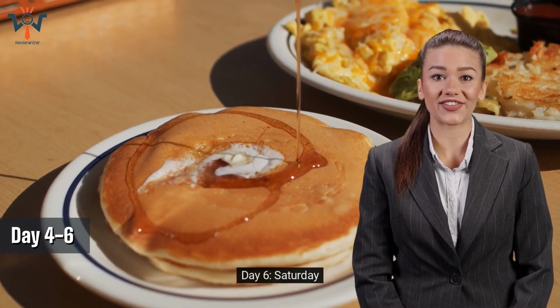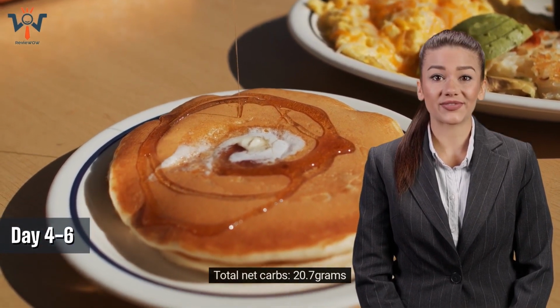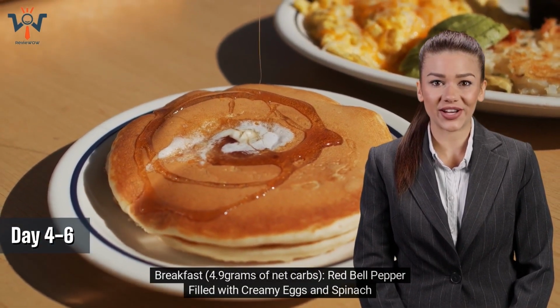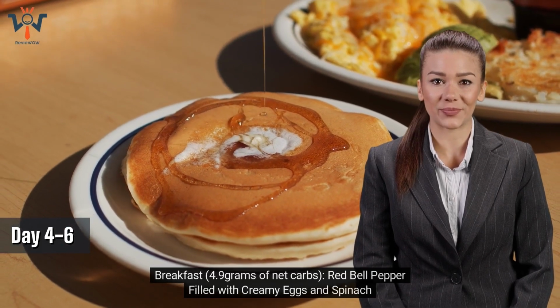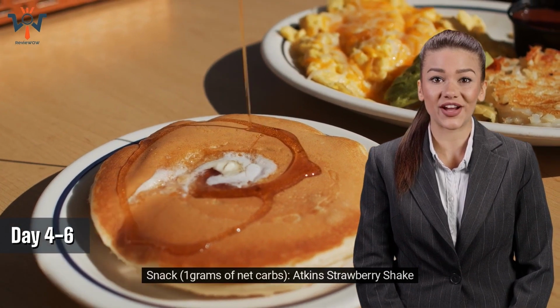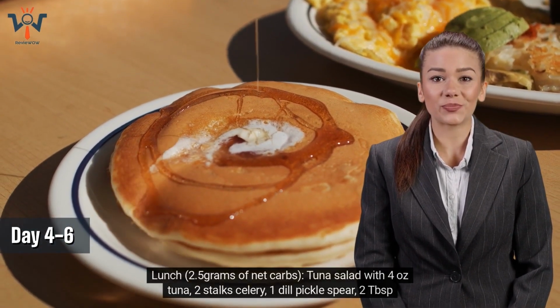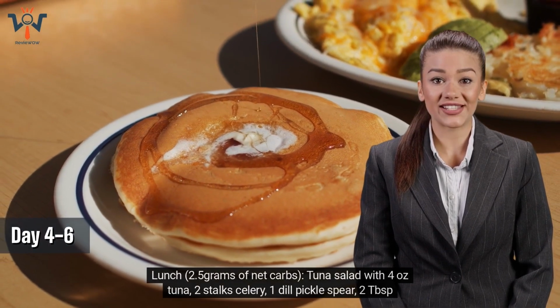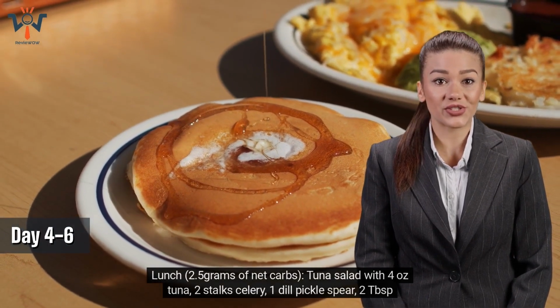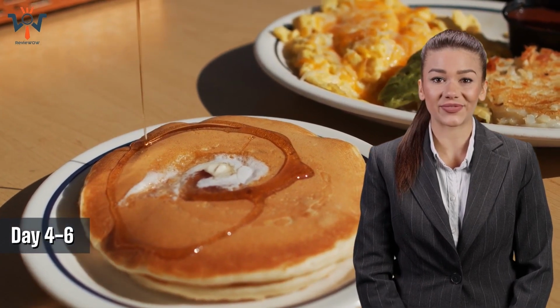Day 6, Saturday. Total net carbs, 20.7 grams. Breakfast, 4.9 grams of net carbs: red bell pepper filled with creamy eggs and spinach. Snack, 1 gram of net carbs: Atkins strawberry shake. Lunch, 2.5 grams of net carbs: tuna salad with 4-ounce tuna, 2 stalks celery, 1 dill pickle spear, 2 tablespoon mayonnaise.